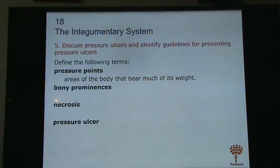So if you're lying on the side, or if you're sitting like right now, we're all sitting on a chair, right? So our butt is our pressure point because all the pressure is going down on that chair. So imagine a resident who sits on a wheelchair the whole day, the butt will get sore and painful. So that's the pressure points. We're going to see a picture that points out pressure points more clearly.